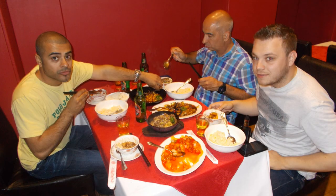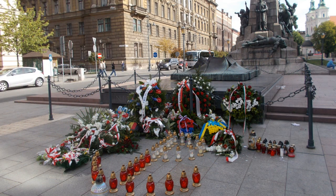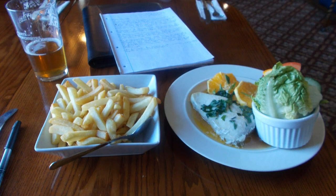At the table are three men who are drinking beer and eating a Chinese meal. In front of the monument are many candles and wreaths. On the table is a writing pad, beer, chips and tuna steak with salad.